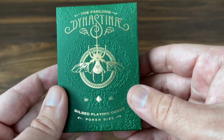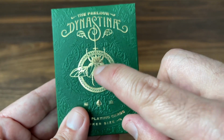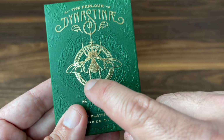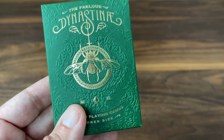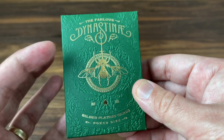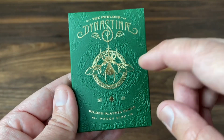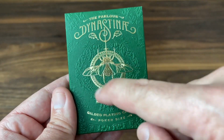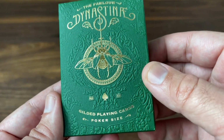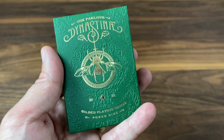All right, so the deck is inspired in the name by Dynastinae, which is the scientific name for this scarab beetle that you see here in the center. Large beetle with the wings spread out to the side. The tuck case is done in this beautiful forest green and matte finish with tons of embossed details throughout. The blind embossing, no ink, just embossing, forms this really deep damask pattern across the back that has this super elegant feel. And then that's paired with lots of gold foiling.